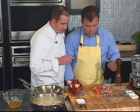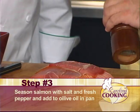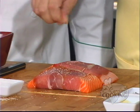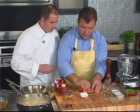Perfect. And I tell you what, what is next? Let's get our salmon going. Let's season up our salmon. A little bit of salt, and a little fresh pepper. A little salt on both sides? Or just one side? Both sides. Oh, okay. Alrighty. Both sides.